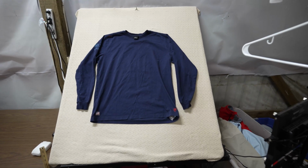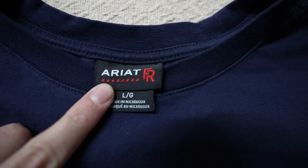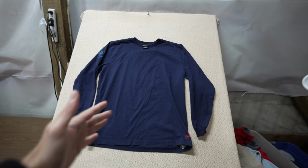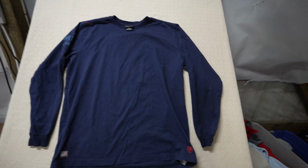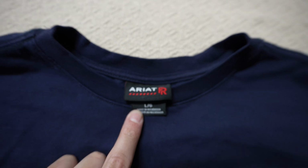All right, and I just listed this last night. It is an Ariat flame resistant long sleeve shirt. It actually had a couple spots on the front here. Listed it for $21.95. Sold within a day for full asking price. So anytime I see these Ariat FR shirts, I always pick them up.